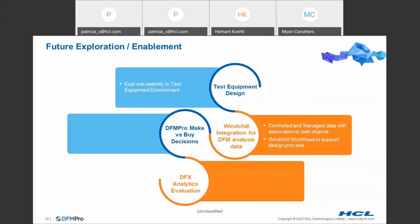We also plan to integrate DFM Pro with our Windchill PDM system to establish that single source of truth for our rule files and analysis results. We're in the process of setting up a WT part structure such that we can link and associate all of our analysis results to the product structure so that everywhere the product goes, the analysis results will hitch a ride and go with it. We're really excited and looking forward to establishing those Windchill workflows to support our design process and to configuration manage that information to support that process.